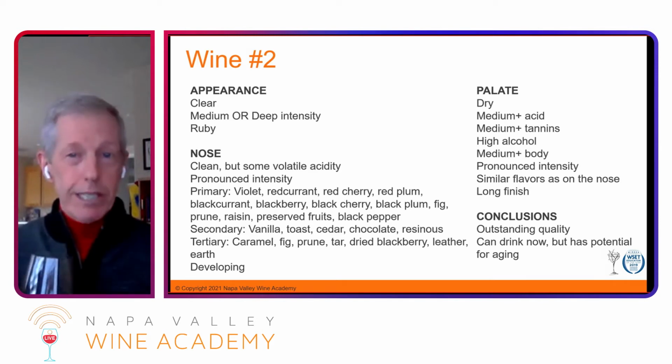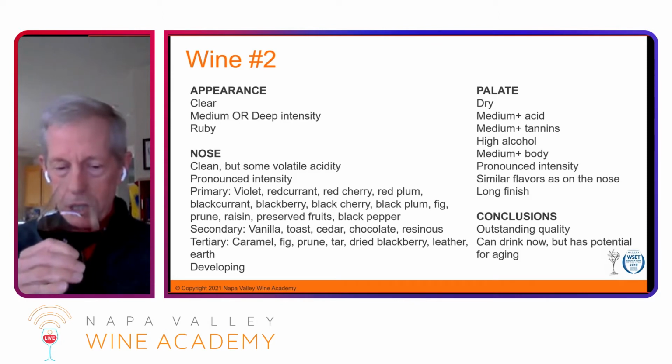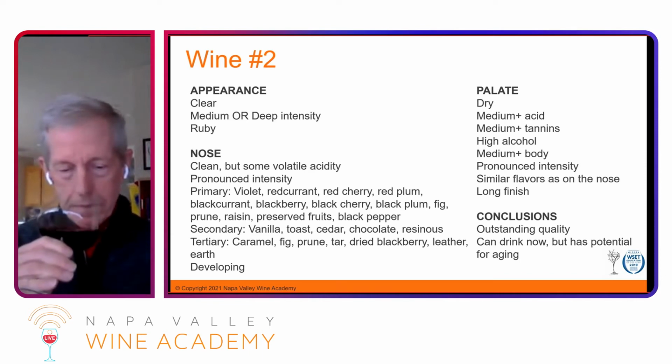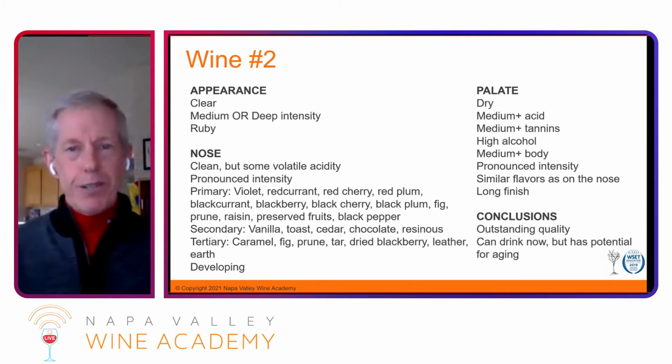There's also some secondary notes, some oak. I feel there's some vanilla, some toast, a little cedar, even chocolate. And a couple of things that I haven't mentioned yet, but you'll see those on the slide. There's a little bit of volatile acidity. And what do I mean by that? Often known as VA.